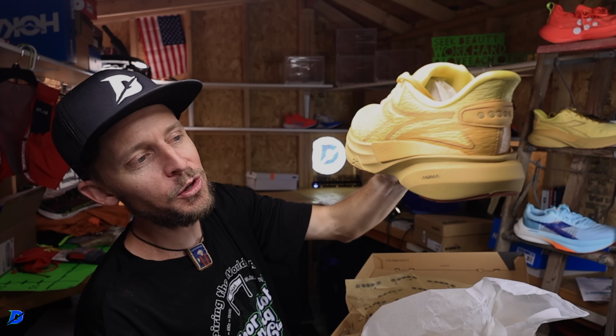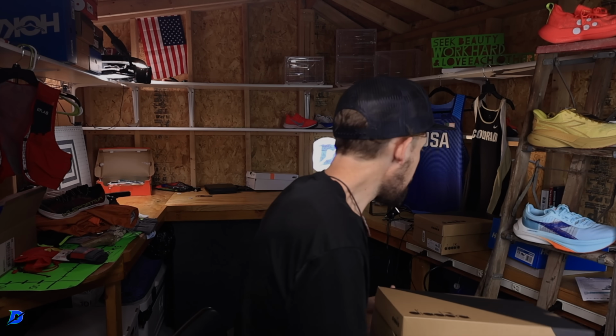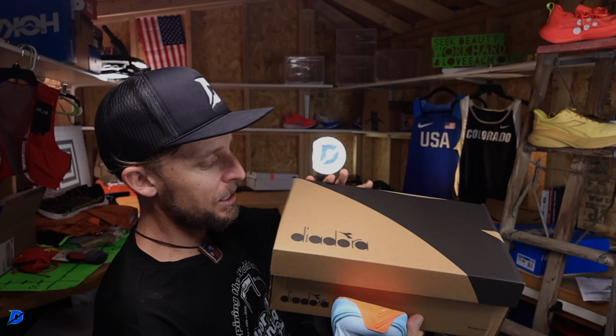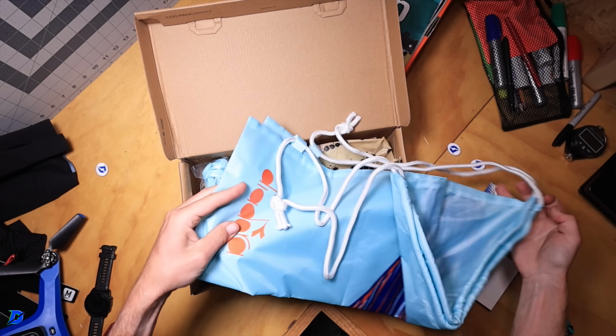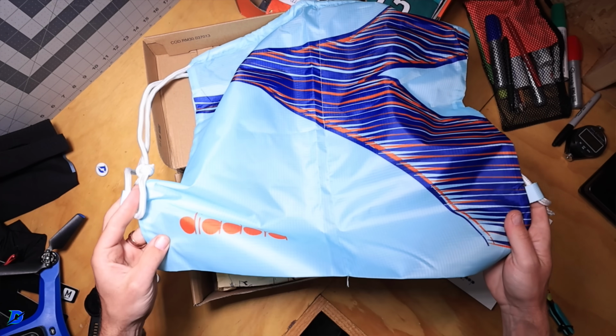All right, Nucleo 2, there it is on your screen. This is just a different colorway. Thank you, Diadora. More exciting though, here we go, Gara Carbon 2. Am I saying it right? G-A-R-A. Oh my goodness. I had no idea, Diadora, that you are putting out a carbon fiber plate racing shoe.